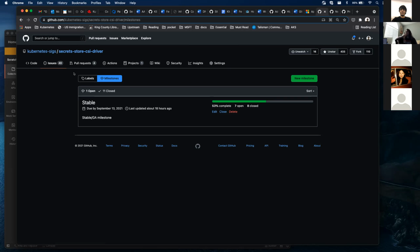Something to think about is if we were to move the sync to another project, what would deprecation look like here once it's stable, right? Something to think about. Right. Yeah. I would love to hear users' feedback actually. Yeah.